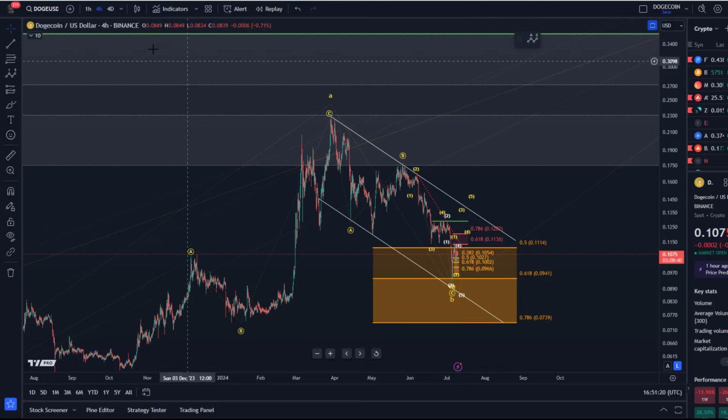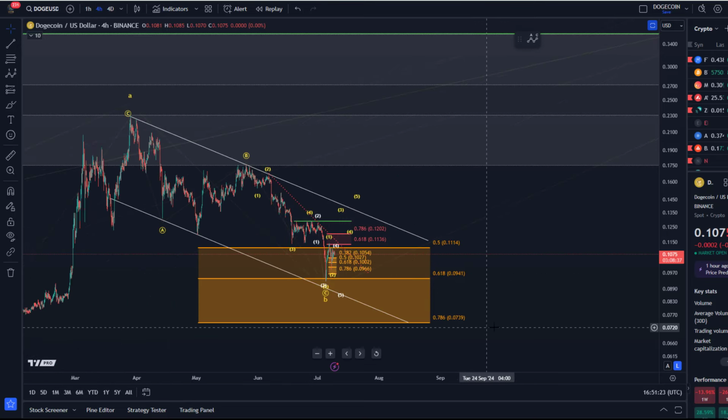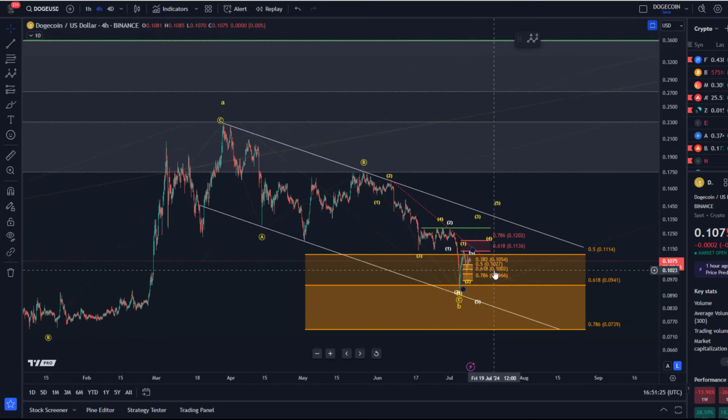When we are watching for reversal, it doesn't mean it has to happen from here. However, I can give you an indication of what I need to see to really confirm a low. First of all, we have to understand that we are moving in this corrective price channel to the downside, which means short-term bearish, really.